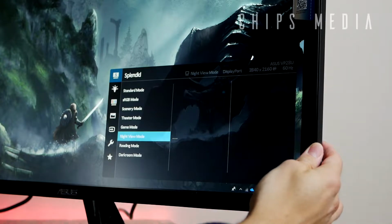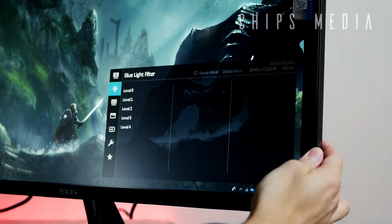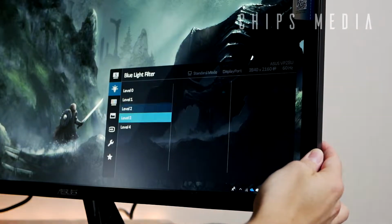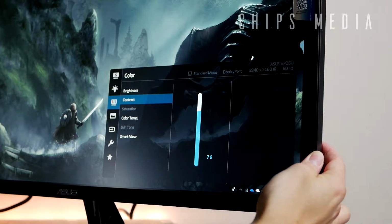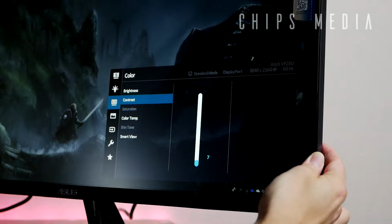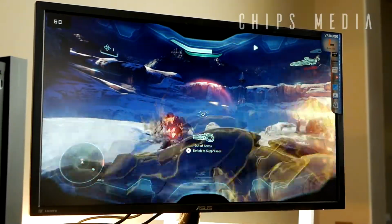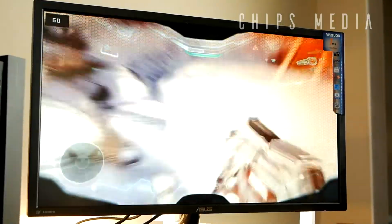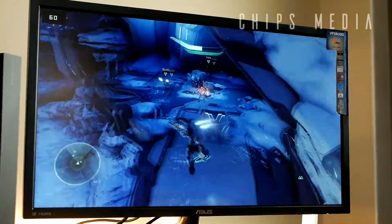Now, there are a total of 5 different preset modes. I found sRGB to be the most accurate in terms of showing the most accurate black levels and white levels, but you might have to adjust it a little to find it satisfying. So to try and summarize the screen, for general fast-paced gaming, you will feel the difference if you're already sitting on a faster refresh rate monitor. Now, for other types of games, it is a dream to game on.